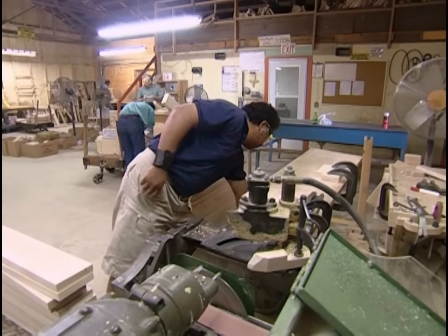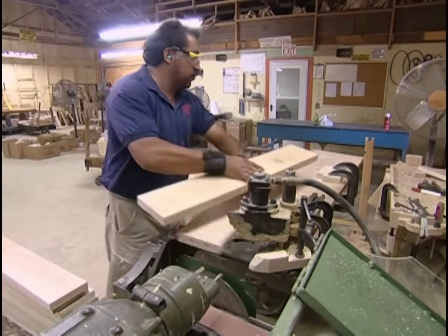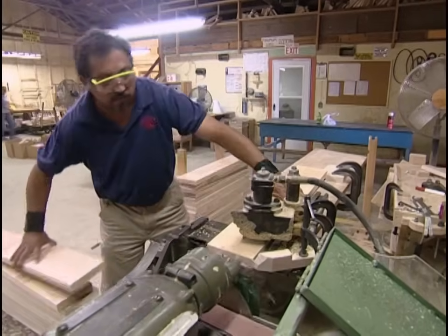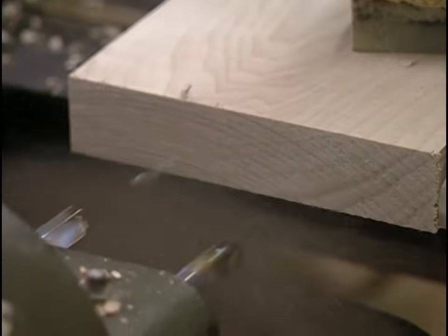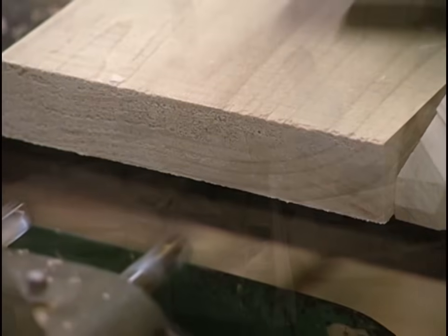So Norm, this is a machine that you probably don't even have. This is a Richardson. This is an end cut and a double bore all in the same operation. Well, I suppose when you're trying to make a lot of frames, speed is important. Speed's very important when you build a lot of chairs every day.